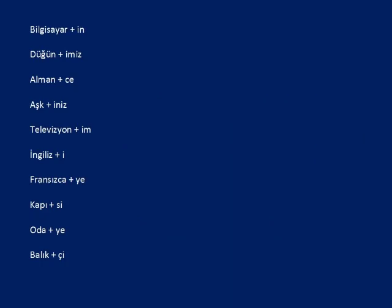Bilgisayar, and let's say that you're gonna add the suffix in. You don't know what it means. Why do I add this, right? Doesn't matter, just grasp the logic. In the future you'll be adding many suffixes. So, bilgisayar plus in. In is an E-type suffix, and it's got 4 forms. One with e, original, one with ı, u, and ü. So I know that with the vowels a and ı, I have to use the suffix with ı. So in becomes ın.